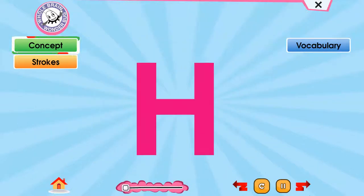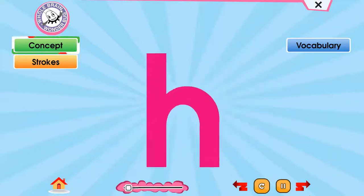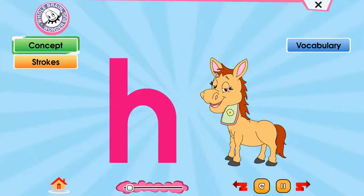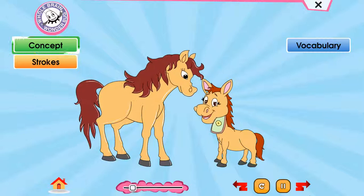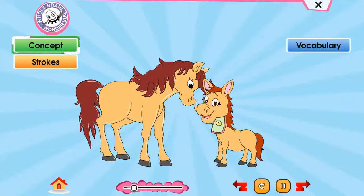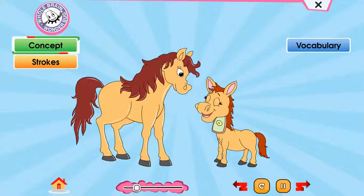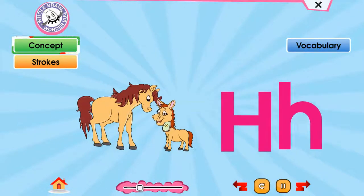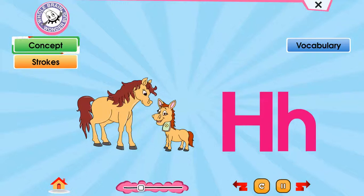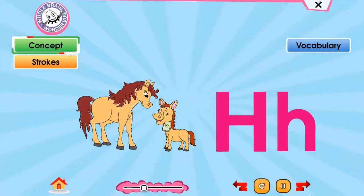Big H, Big Papa Horse. Small H, Small Baby Horse. Papa Horse and Baby Horse look different, but they are of the same family. Similarly, Big H and Small H also look different, but are of the same family. They mean the same thing.